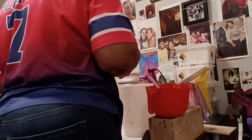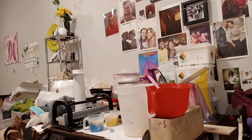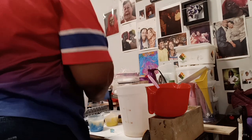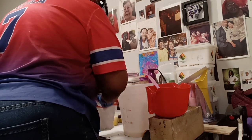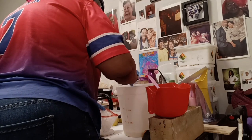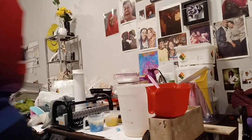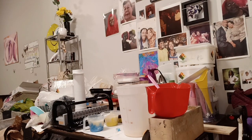I wasn't going to put white in it, but I just filled up both color cups and I have some left over. So we'll just go ahead and put a little in, because otherwise the soap is going to turn a murky beige, because that's the natural color of the soap with this particular fragrance oil.